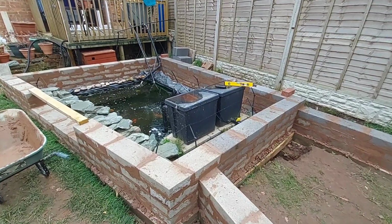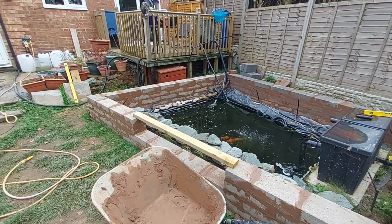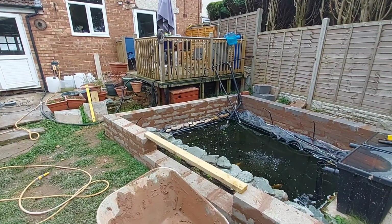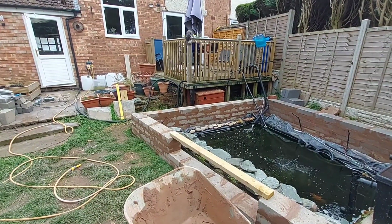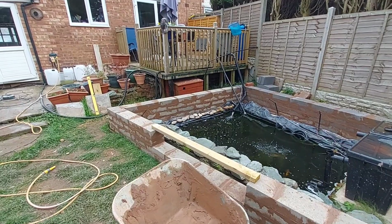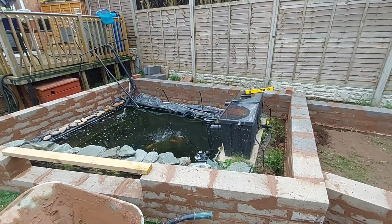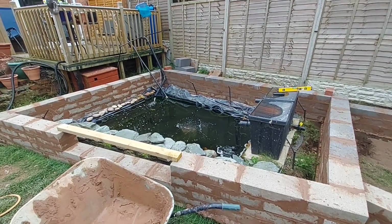Right, so that's the 4th course all the way around. I was a bit of a knob when I did that end because I didn't use a string line, trying to be a smart ass. So just on the left hand side there, it's a little bit out, but I can just make that up on the next one. That'll teach me to try and cut corners. But yep, coming on. 2, maybe 3 more layers to go.